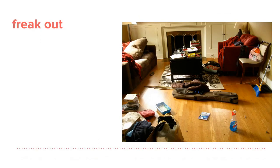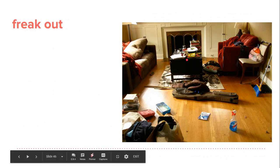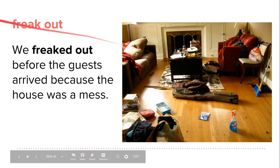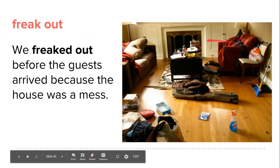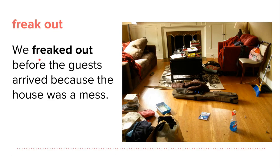Freak out, which is similar to stress out. This is very messy. Oh my goodness. We freaked out before the guests arrived because the house was a mess. We need to clean up because it is very messy. And clean up is another phrasal verb. But if you have people coming over and your house looks like this, maybe you will freak out before the guests arrive in your home and you want to organize things. Listen and repeat. We freaked out before the guests arrived because the house was a mess.